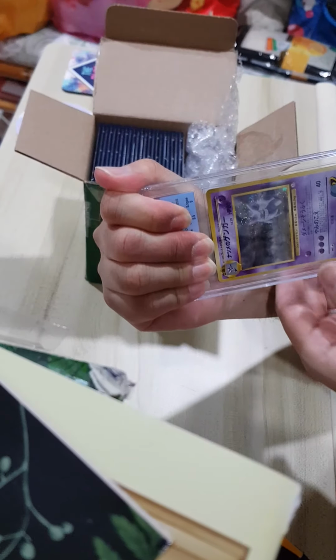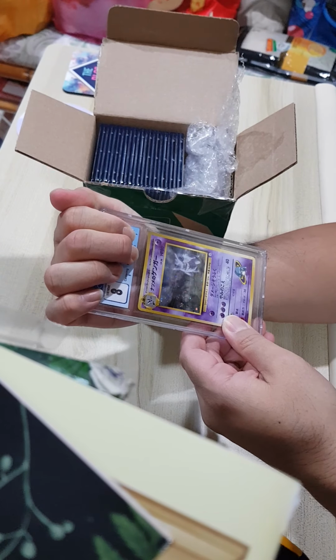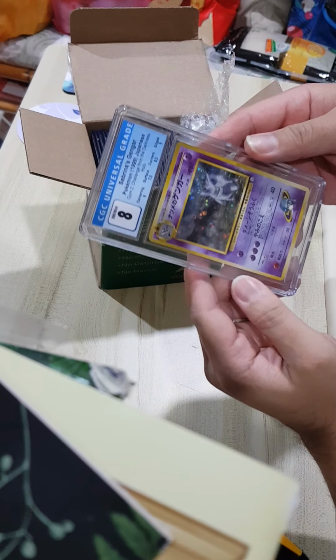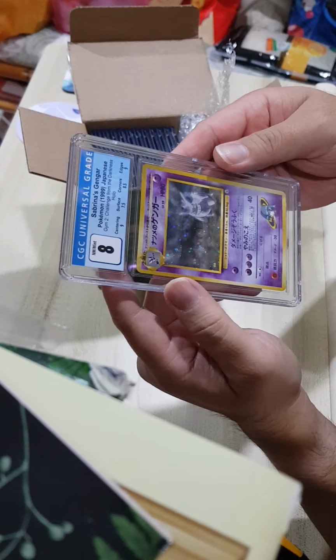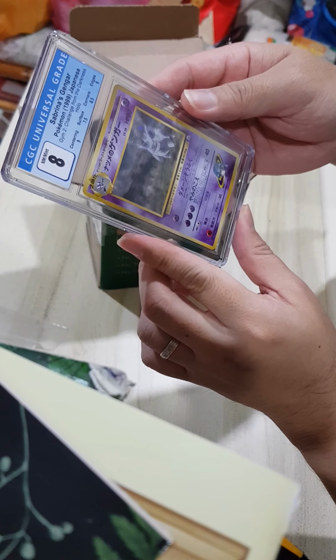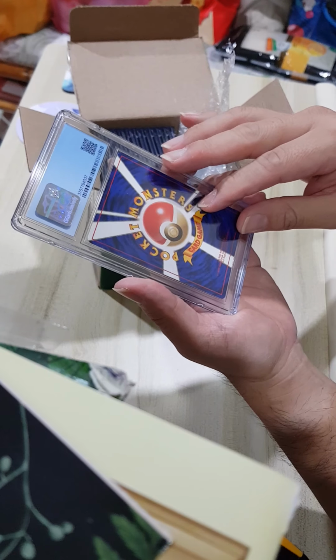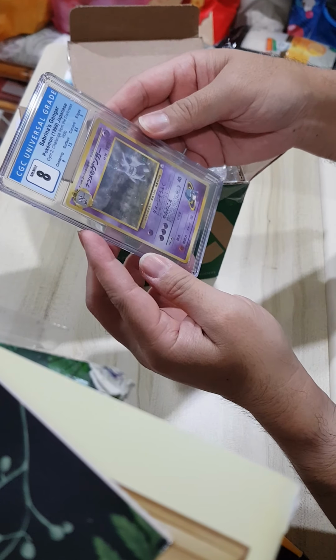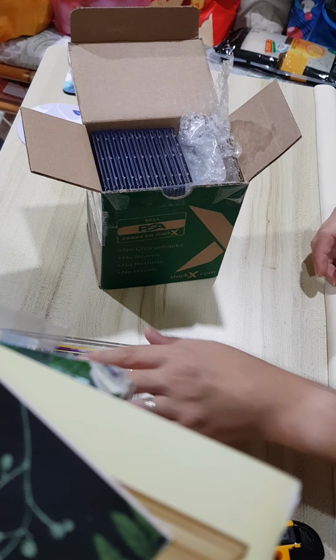Oh yes, this is my Sabrina's Gengar. Okay, 8. Surface 7.5 only. It could have improved to 8.5 at least. I tried this card out because I was trying out CGC for their maybe possible 9 or so. But it does look like their grading is quite harsh. It's got a really nice swirl, if you can see it. Anyway. Expected 9, got an 8.